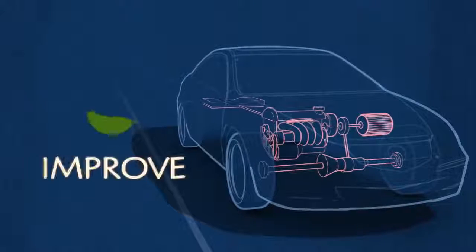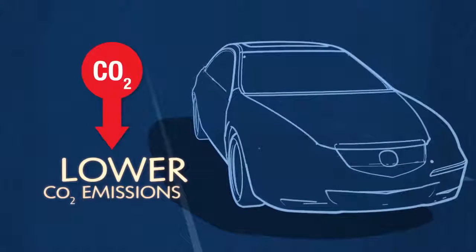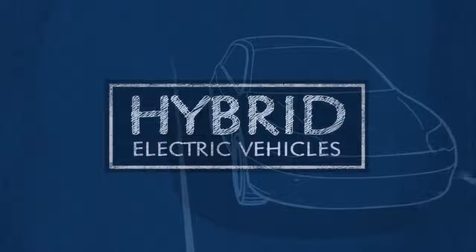So, if you are looking to improve the fuel efficiency of your vehicle, want to lower your CO2 emissions, and if you want to lower the fuel costs of your vehicle, consider a hybrid electric vehicle.